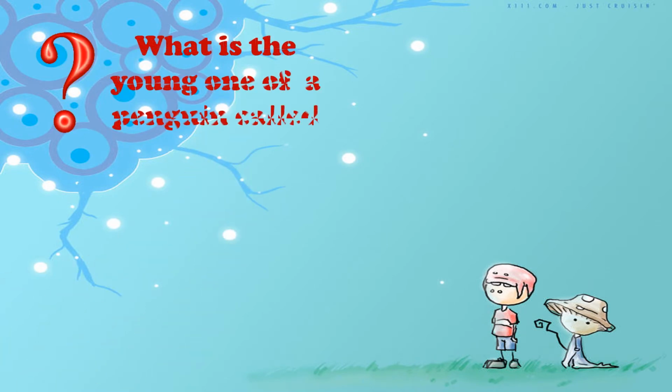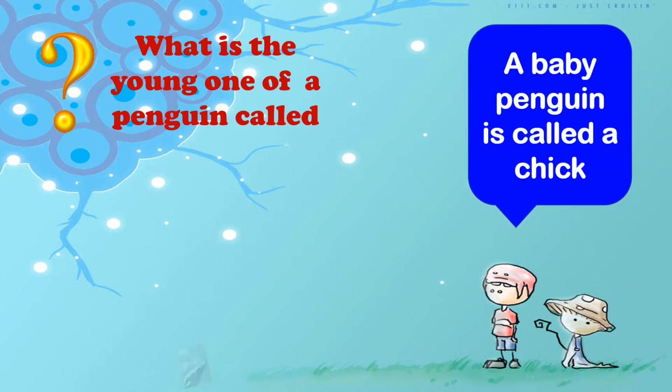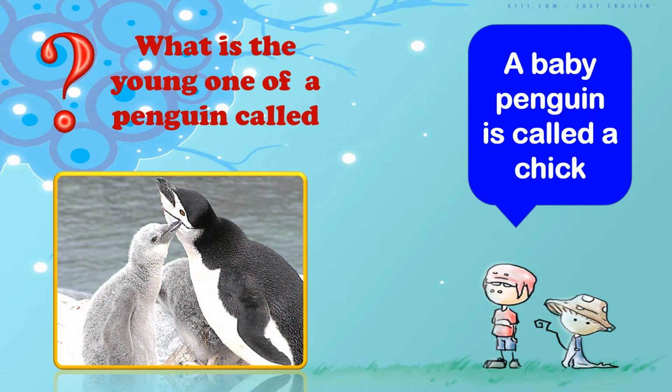What is the young one of a penguin called? A baby penguin is called a chick. Now, penguins use their beaks to hatch themselves out of their eggs. This may take about 3 days, and these baby penguins have a special or unique call that their parents can identify.